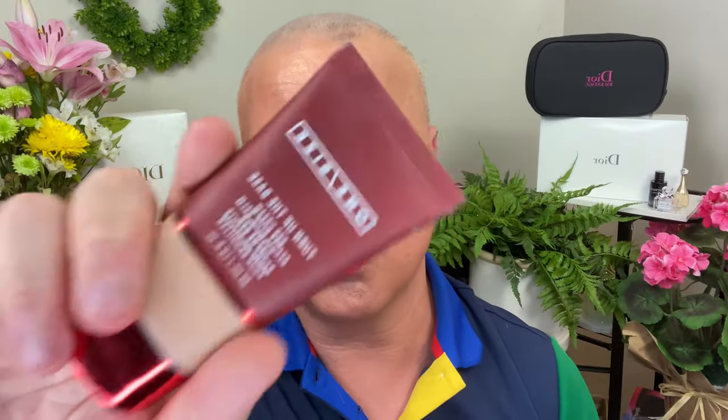There's not a lot of coverage to them. This can definitely give a little more coverage than this one does. This one's very sheer. You can build it up a little, and it's very emollient, so it has a very radiant type look to the skin. When I first tried it, I thought it was going to be more matte, but it's actually very radiant.